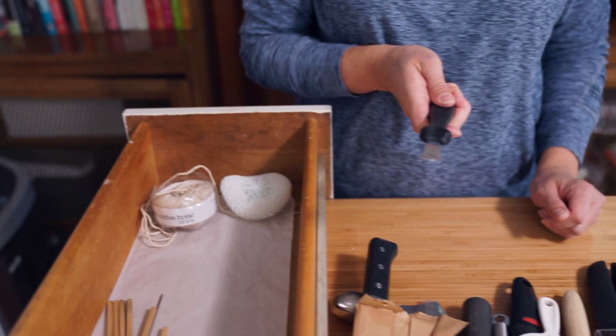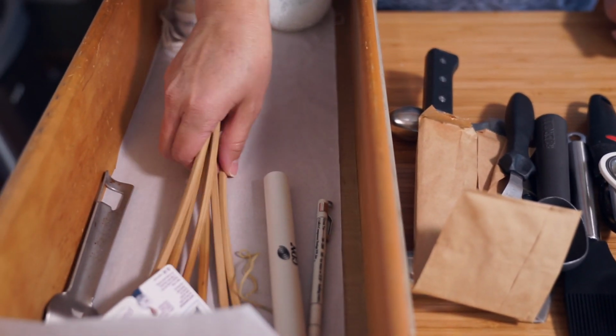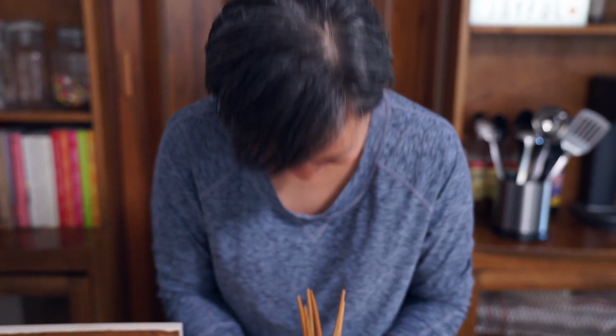This is an icing spatula. Doesn't it go in an icing kit? I know. So this needs to go back into the icing kit. Chopsticks from another warped dimension. These are the chopsticks I use for steaming.